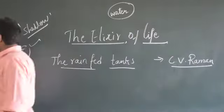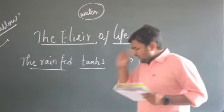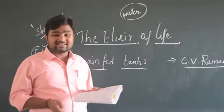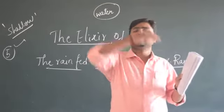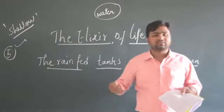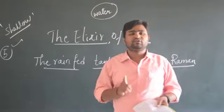And now we are moving on. Sudden bursts of excessively heavy rain resulting in a large runoff of surplus water are the principal factors in causing soil erosion. A very important cause of soil erosion is when an excessive amount of water comes from the rain. Excessive means when something surplus, extra comes, that is excessive. When a sudden burst of rain comes, what happens? Excessive water comes. When such water comes, what happens? That water washes away all the soil. So that will be the fundamental reason for the soil erosion.